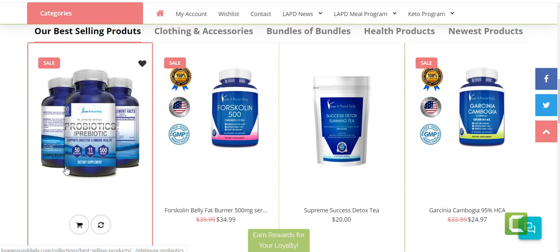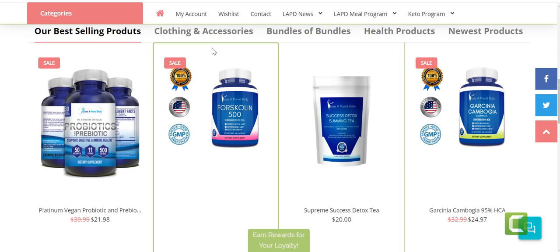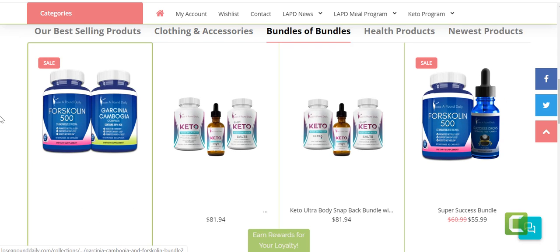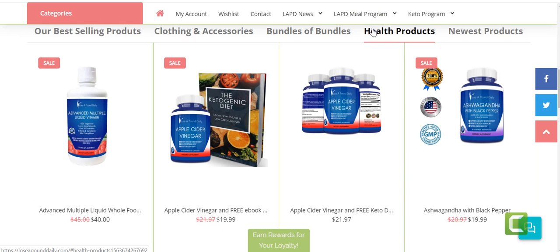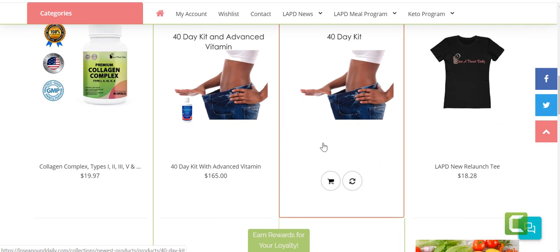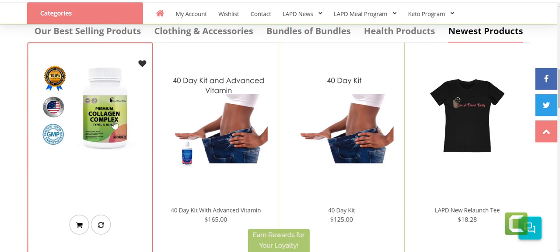If you go down just a little bit, you'll have also another way to get to our categories: our best-selling products, clothing and accessories, bundles. So all of our bundle deals will be here, and again, everything will be color-coded at some point. Here are our health products and our newest products.